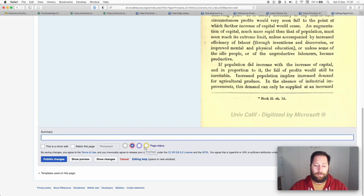For example, yellow would be putting it on the proofread status, and then someone else will have to validate it. Or if there are problems with the page, you can change it to the problematic state. Then you would publish the changes, and voila, the page has been proofread.